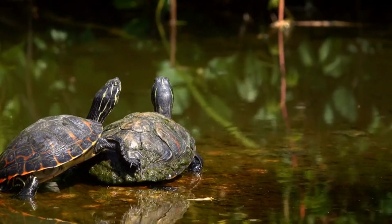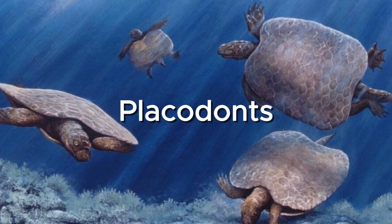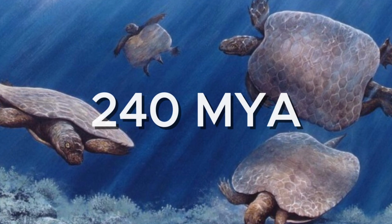Convergent evolution gave us many turtle lookalikes over the ages, starting with the placodonts. These were a unique group of marine reptiles that thrived during the Triassic period, around 240 million years ago.